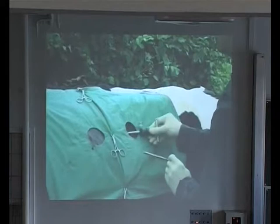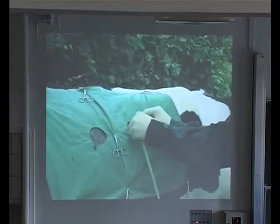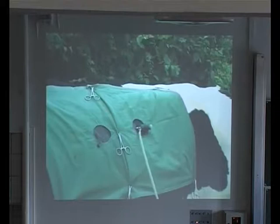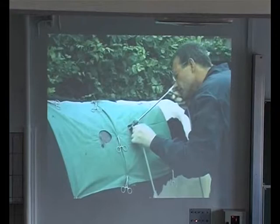Then we change the trocar system. We take the 8 millimeter trocar for our optical system. We have the possibility to insufflate air, especially in the beginning phase of endoscopy. It's better to bring in a little gas so we have a better view. And now we can insert our endoscope and have a view on the abomasum on the left side.